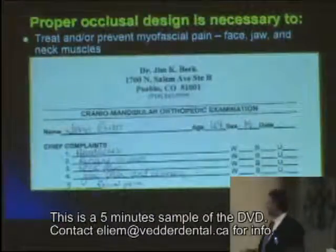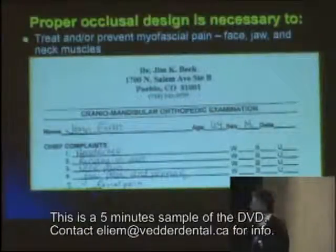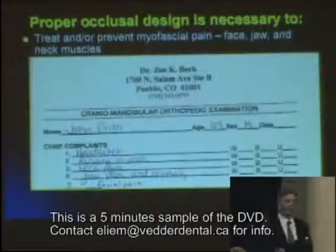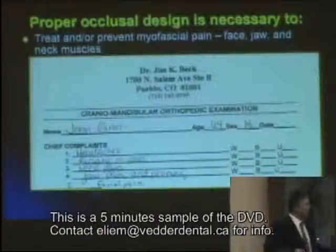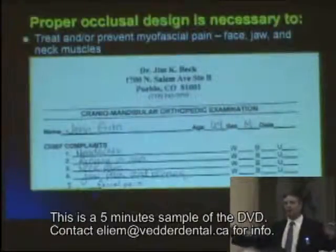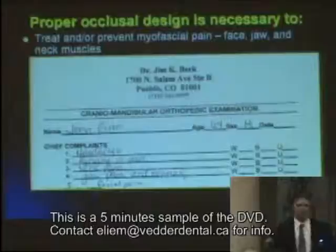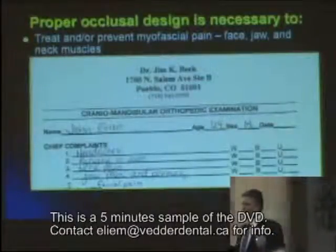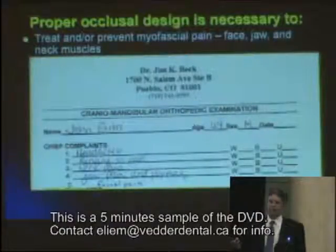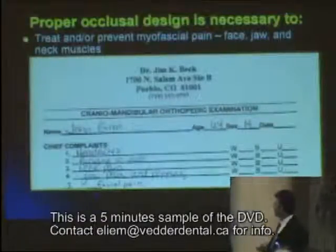And this is a typical patient that I have, a patient that has chief complaints of headaches, ringing ears, neck pain, jaw pain. One of the reasons that I do so many full mouth rehabs is because this is my baseball farm club. They're the double A's, because when they get through a phase 1 and you stabilize their symptoms, now they can justify high-end treatment. If they have really trashed out teeth like the guy I showed you earlier, then a full mouth rehab is necessary. If they have nice teeth, then you do ortho. But proper occlusal design is necessary to treat myofascial pain.